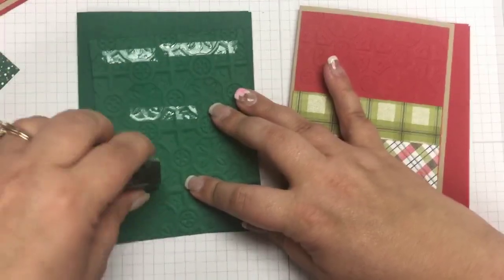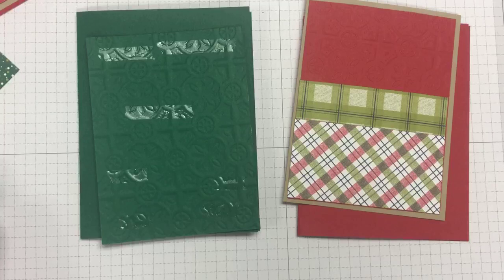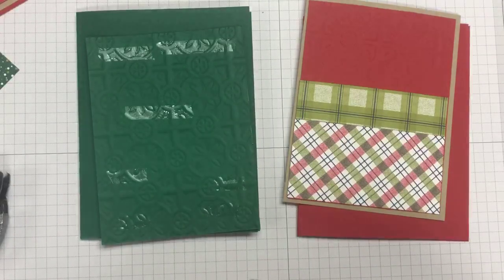So I know that I've posted out there that Stampin' Up! has, oh, I gotta put the ribbon on first. That Stampin' Up! has updated the clearance rack, and they have Fast Fuse on the clearance rack. If you are a Fast Fuse user, go to that clearance rack and please buy some.